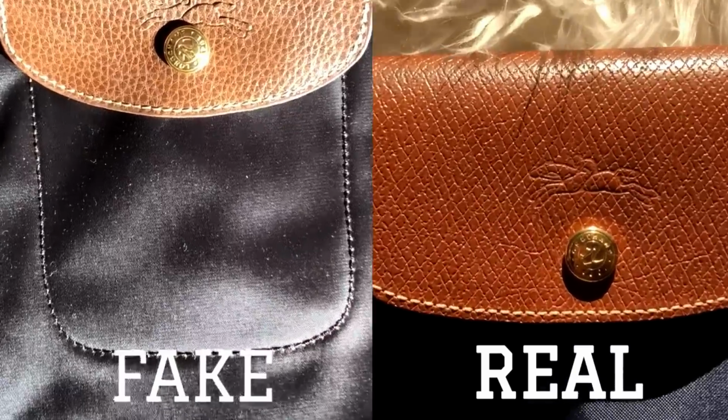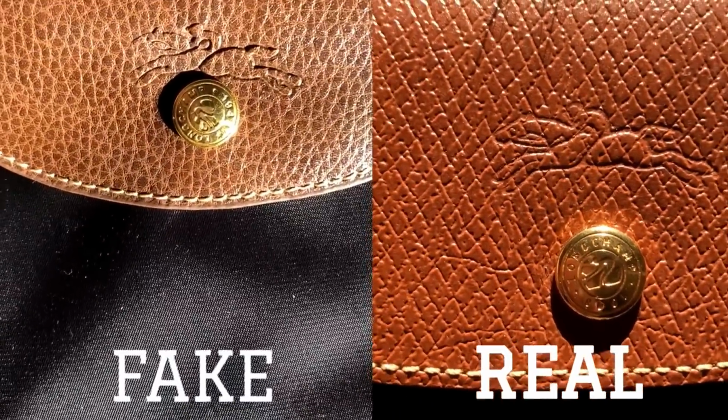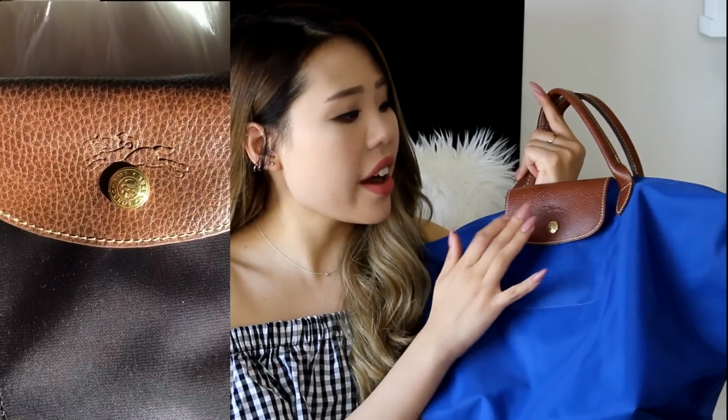So the next thing to look at is this leather flap. Authentic Longchamps will have a highly defined, lightly embossed diamond pattern on this leather flap, whereas fake Longchamp bags will have it super messy and have more of a fish scale kind of pattern. And also, the jockey should be very clearly seen on both the flap and the snap here. The lines should be so crisp that you can even see the hooves of the horse embossed in the leather. This is super important because on fake Longchamp bags, they are not as clearly embossed and you won't be able to see the hooves of the horse in the leather, and that's a very important key.